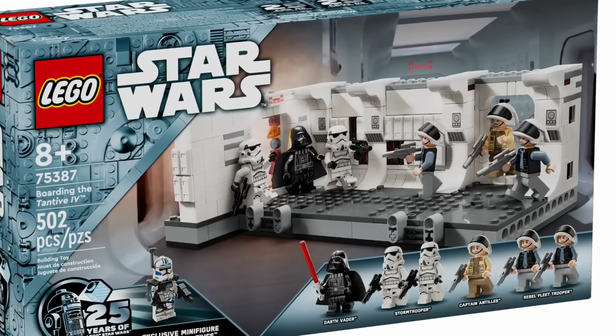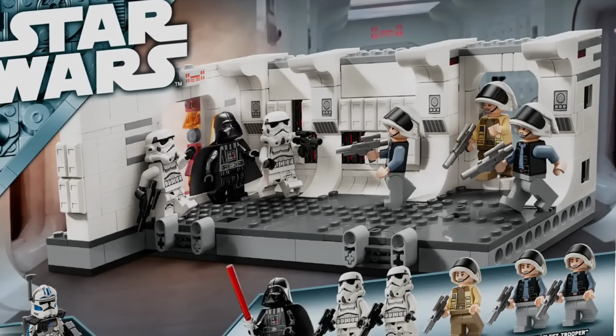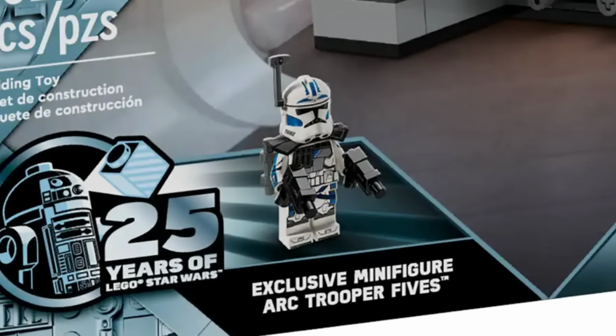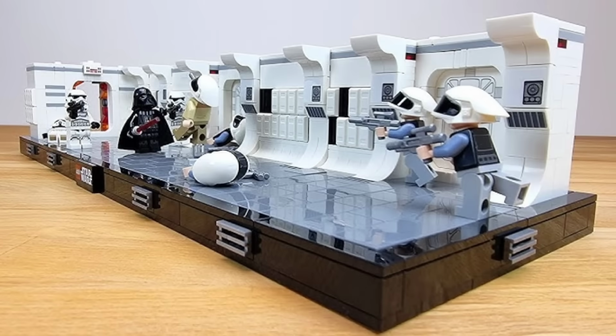especially because it was the return of some minifigures we haven't seen in a while, or at least in accessible sets, with the Rebel Troopers and Captain Antilles. And then we also saw ARC Trooper 5s for the first time ever. And the Tantive 4 hallway build itself is really nice. It's polished, the stickers are nice, there's some good printed pieces as well, and you can combine multiples of this set to make a really big Tantive hallway, and you can have a lot of fun with that.